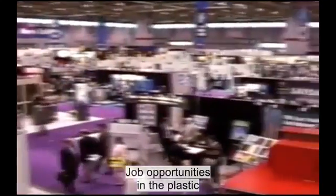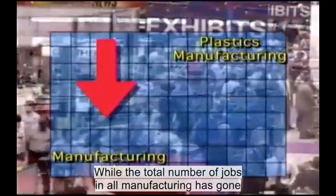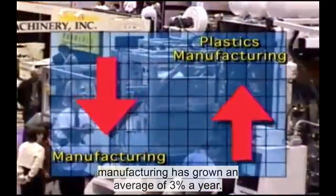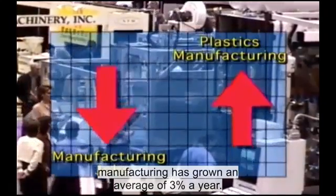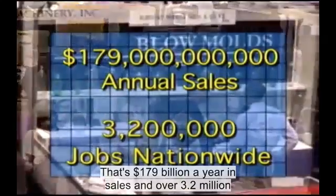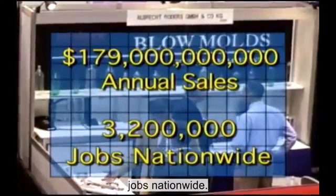Job opportunities in the plastic industry are excellent. While the total number of jobs in all manufacturing has gone down in the last 20 years, employment in plastics manufacturing has grown an average of 3% a year. That's $179 billion a year in sales and over 3.2 million jobs nationwide.